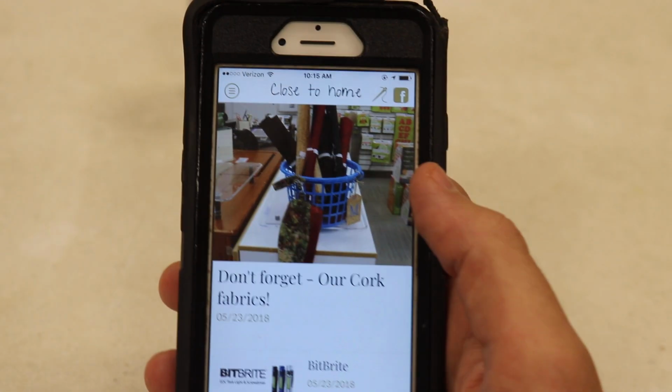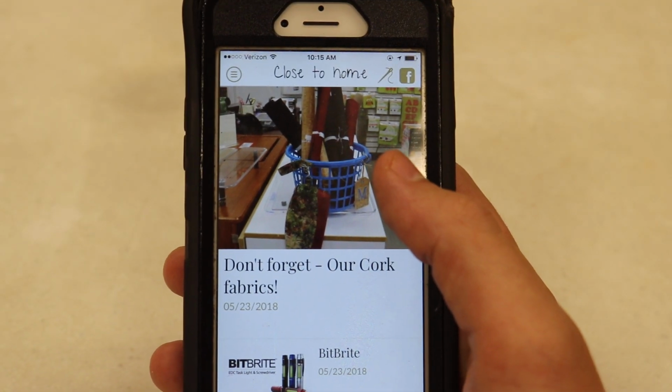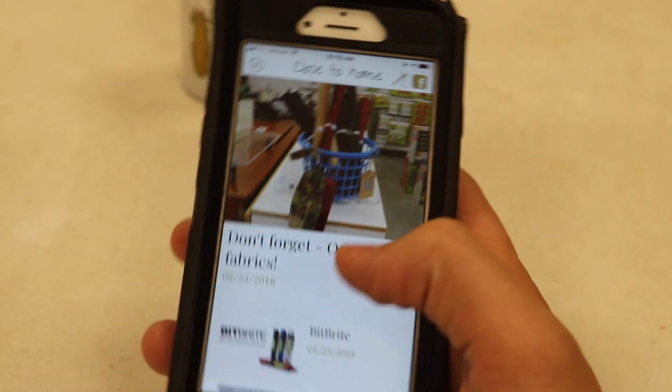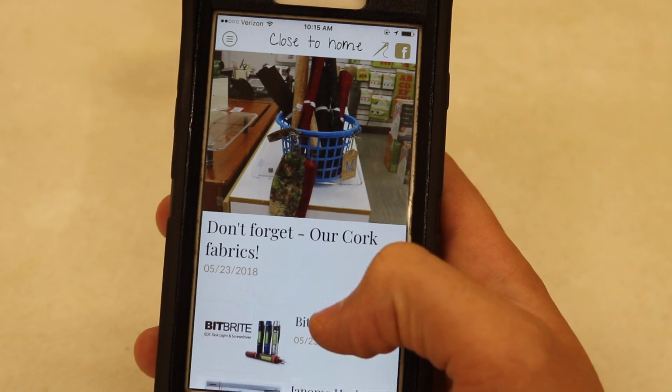So when you click it, if you go to the top right corner, the Facebook icon brings you right to our page, and the little needle actually brings you straight to our website. So if you see something on here and you want to go onto our website to check it out in more depth, just click that needle.